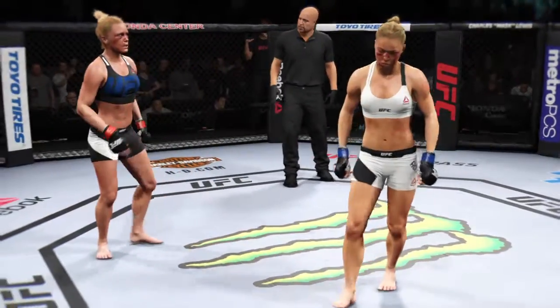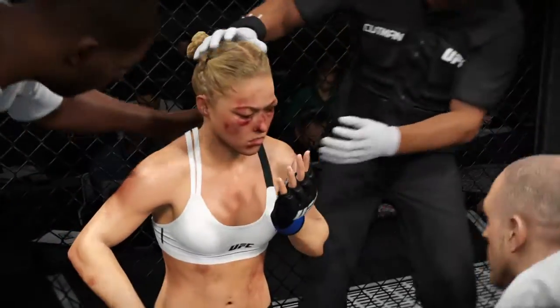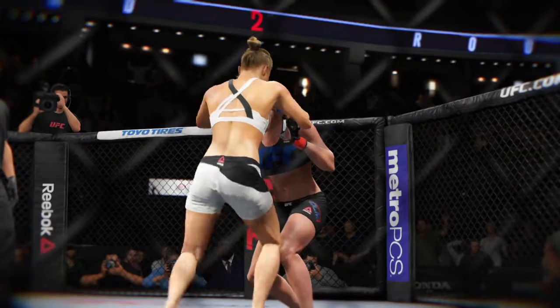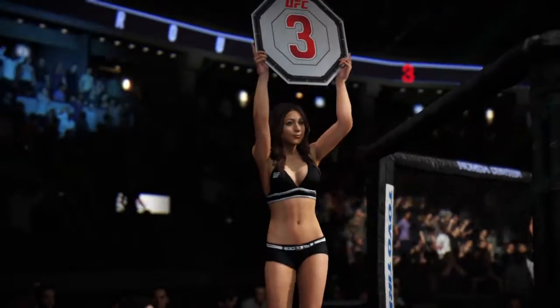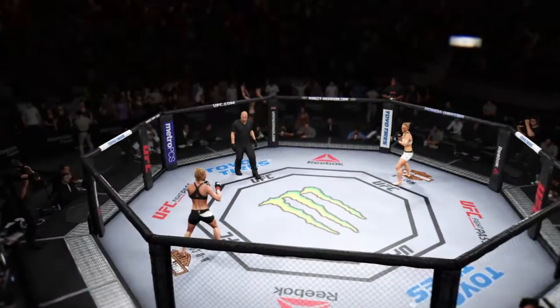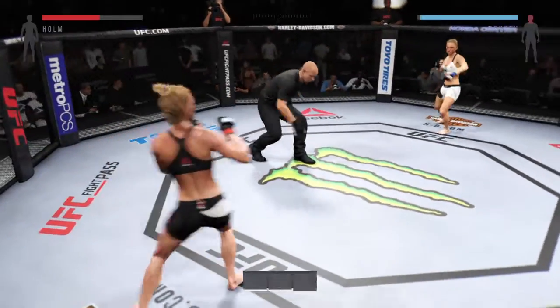We have completed two rounds. A big knockdown that round to Ronda Rousey. Huge knockdown. It was probably the most important aspect of that round and most likely won the round. Here's a powerful knee that lands and causes the knockdown. The beautiful Lariani. You ready? Third and final round.